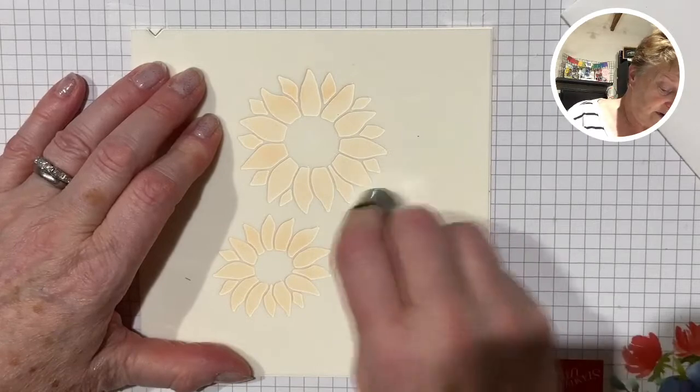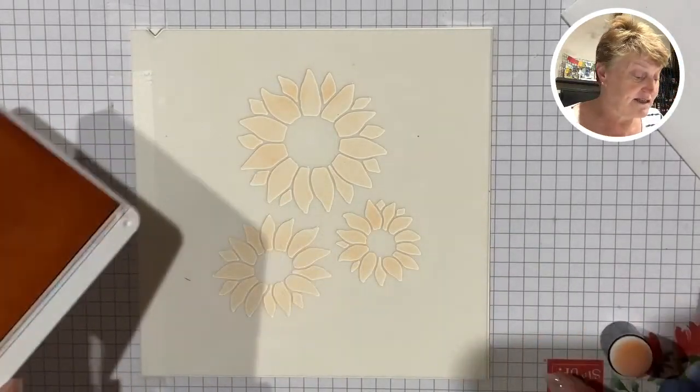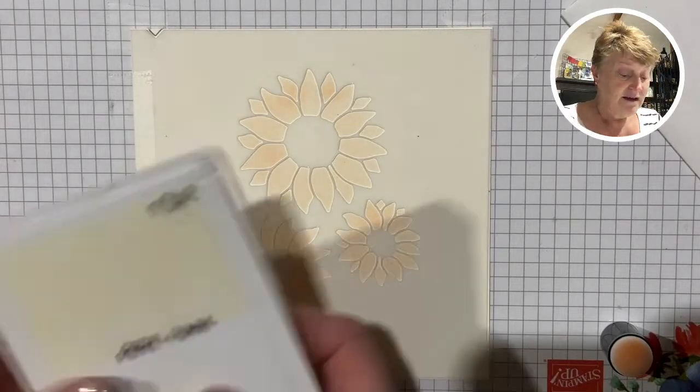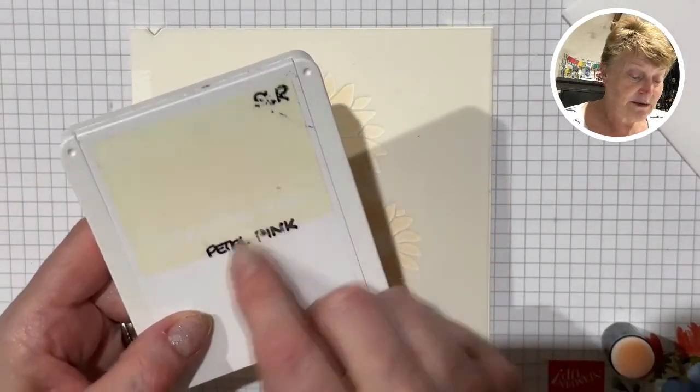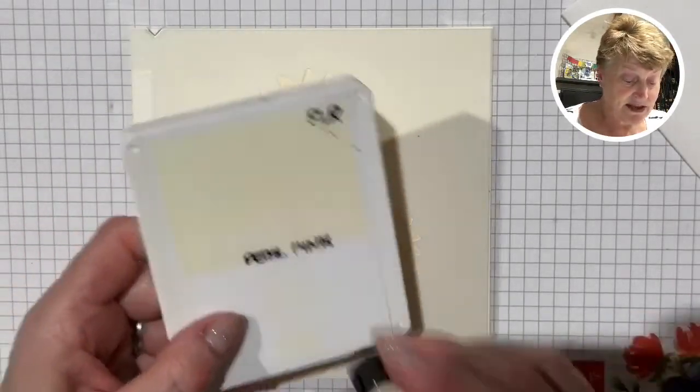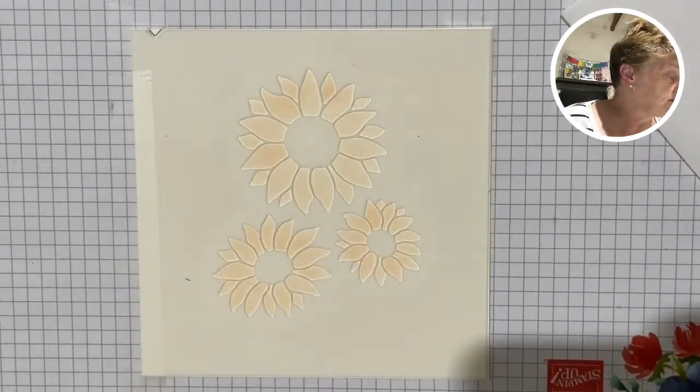So this is my layer at the bottom. This is going to be the petal part, a petal pink. The fading on here is fading on the plastics, because the plastics don't hold their colour as well, but that is my petal pink. Put that to one side.